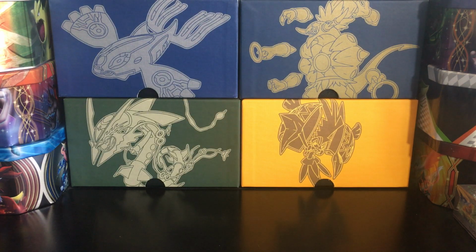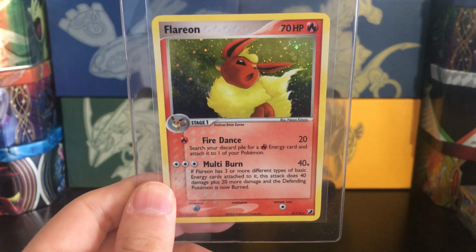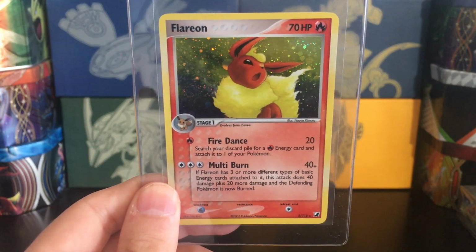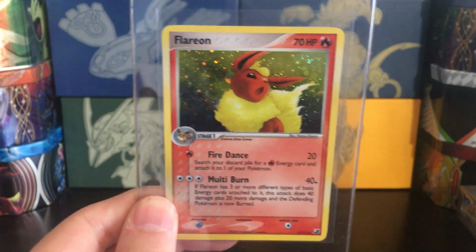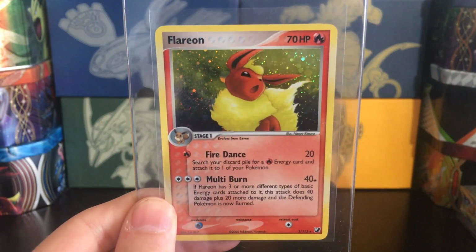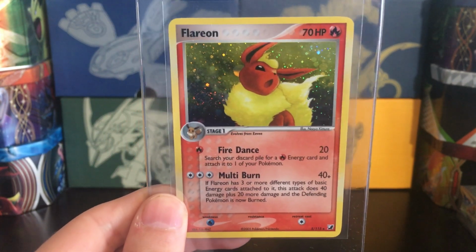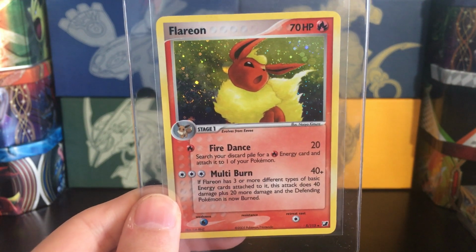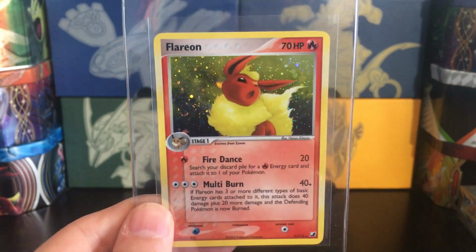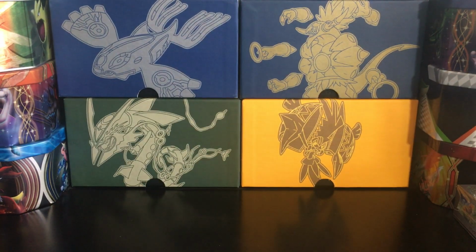So just a few more EX holos here. I have this Unseen Forces Flareon to submit. There's some very light holo scratching on this, so I'm expecting a 9 on it. Wasn't going to submit it, but then I saw a 9 sold for like $60, and I was like, all right, I'll pay $10 to grade this card if it comes back a 9 and increases the value by, you know, $50 or whatever. So very happy to send that one off.